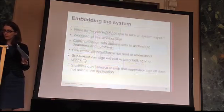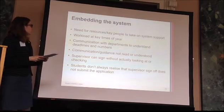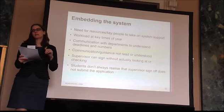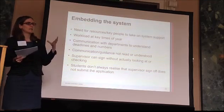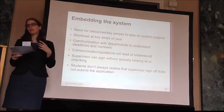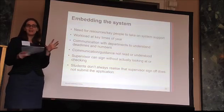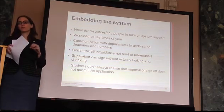So, our experience embedding the system over the past year, we found that it was really useful to have somebody there to take on the system support side of it. So our Gilo team, which is my colleague Kate and her colleague Kalpner, now have a dedicated email box, which we call Brio Tech, and they are there for any system support issues.